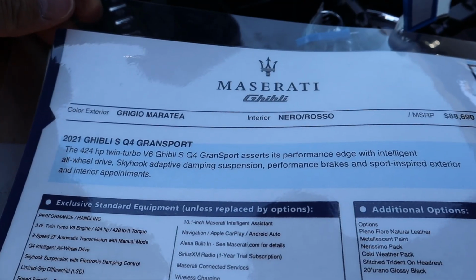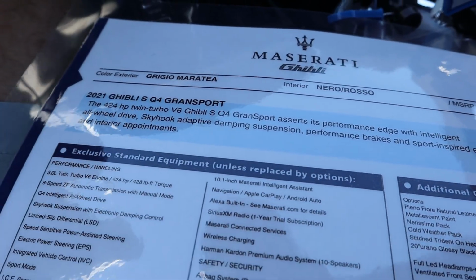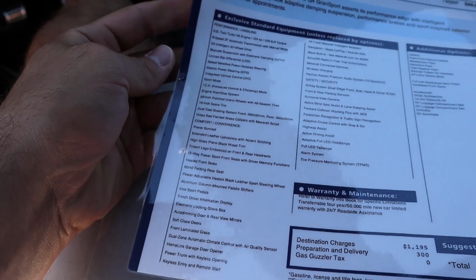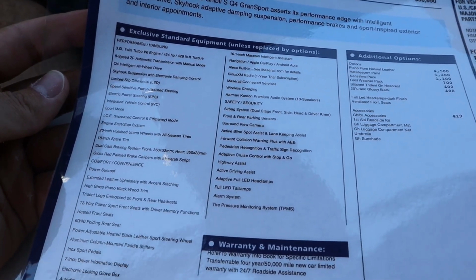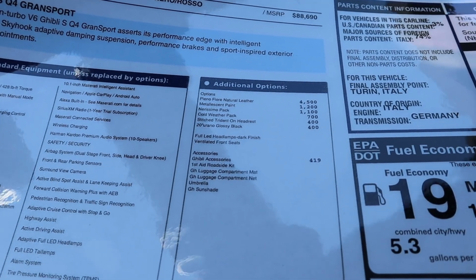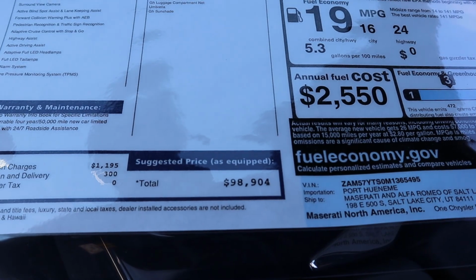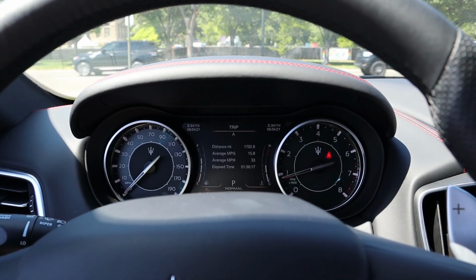So here's our window sticker for this Ghibli, and again you can see that it's a 2021 Ghibli S Q4 GranSport, and feel free to freeze a frame if you want to read all of the standard equipment that comes with this. There is quite a bit. One thing I noticed, it does have soft closed doors, and then here is the additional options this particular one has. I guess this one comes with an umbrella. That's pretty cool. Here's the total MSRP, $98,904. Let's take her out and see how she drives.